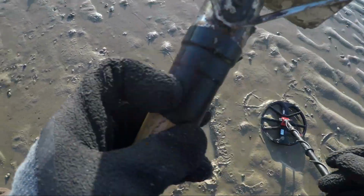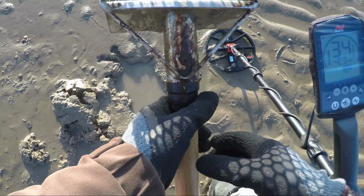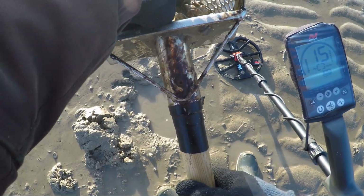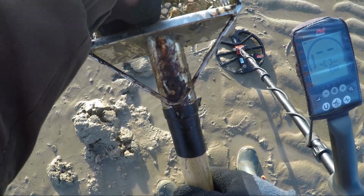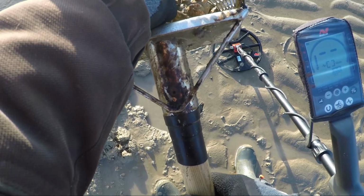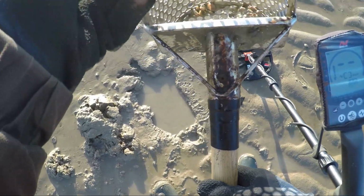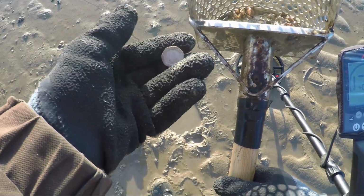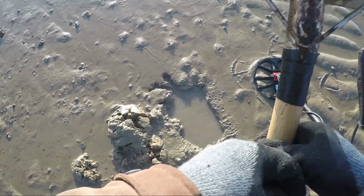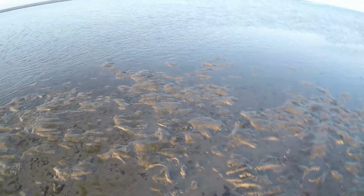Back on the beach. And we have another 20p, I think. Oh, come here. No, it might not be 20p. This is, yep, nicely preserved 20p. Right, I'm right out as far as I can go.